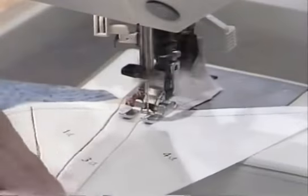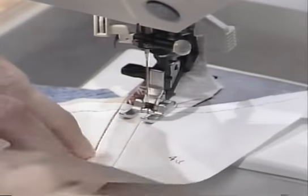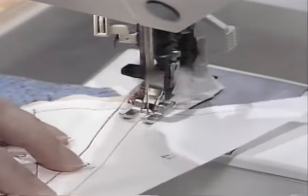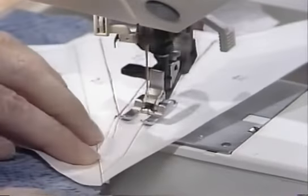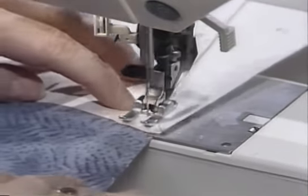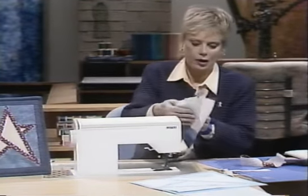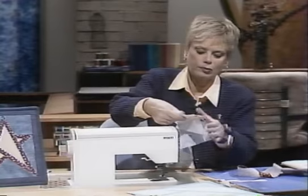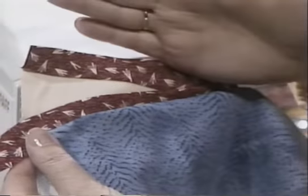And before you sew, you might have to reposition it because you can't see what you're doing. And keep on sewing here. Cut your threads and flip one more time. Now I have one more quadrant to add to this section. I have another blue section to add in this area, but you'd add it in the same technique.